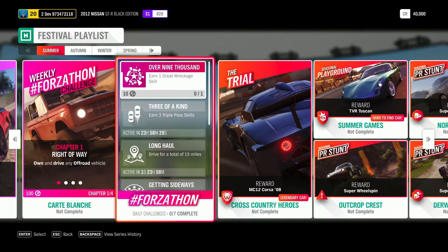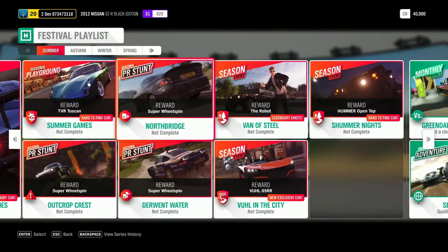In the seasonal playground games, you've got another chance to get the TVR Tuscan. And then, the most important thing, in the Van of Steel season event, you've got a shot at getting the robot emote. That's huge. I know people have really been waiting for that one. In Summer Nights, you can get the Hummer Open Top. And, ooh, what's this? In Vool in the City, you can get your hands on the Vool 05RR, a brand new car to Forza Horizon 4.